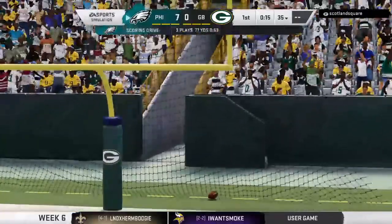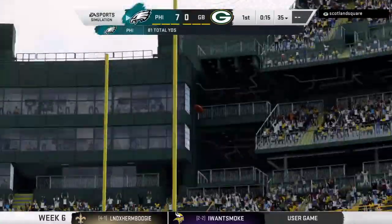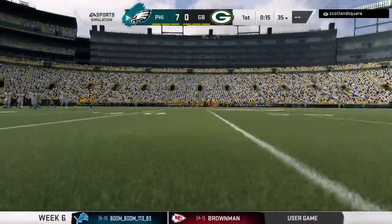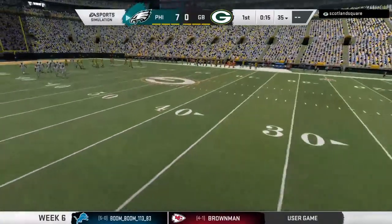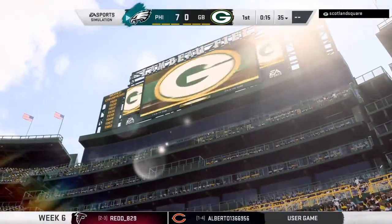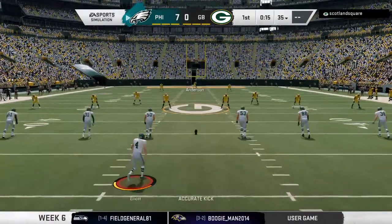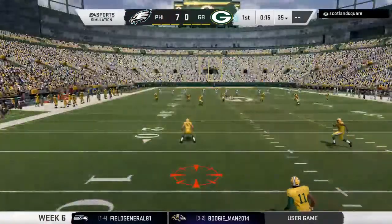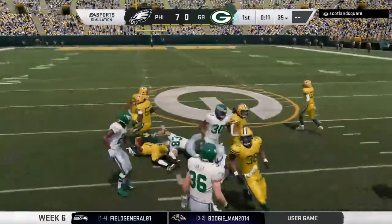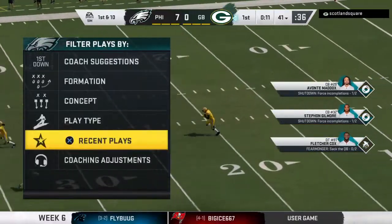Elliott good with a PAT, and that makes the score 7-0. Now after the touchdown, here's Elliott on to kick it away. This will be taken about the 12. And a nifty return there as he's all the way up past the 40-yard line, at their own 41-yard line.